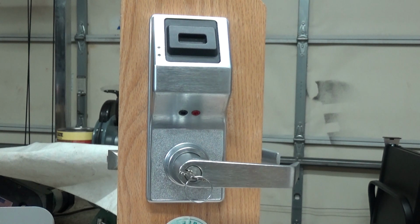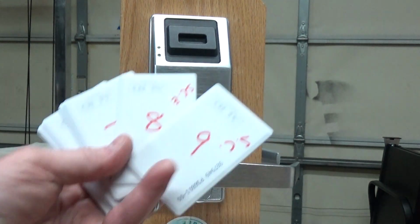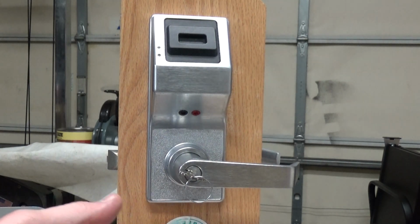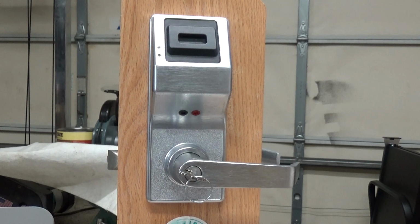You could then track that back to cameras if you really wanted to and see who it was, or if you already had those HID cards enrolled for users, you would know who was coming and going at that time. This system uses a set of 9 original cards that come with the system, and you're going to be able to do different things with those cards.